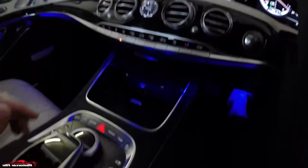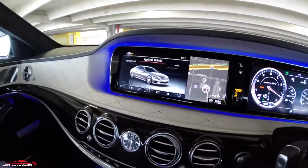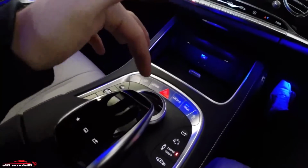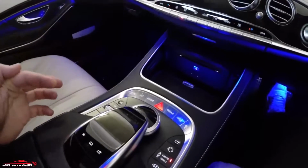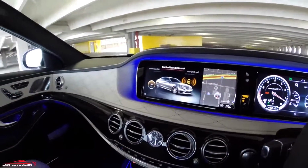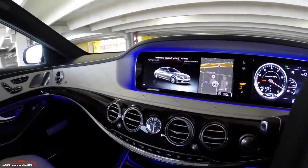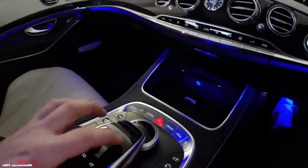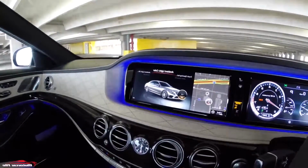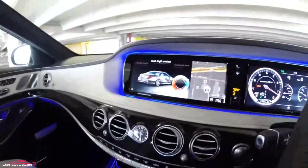But let's say, for example, I go into vehicle settings. Right now we're in vehicle settings. So I can push down, just like you push the knob down, the command knob, I can push this down and it'll take me into that selection. So let's go into ambient lighting. And I'm doing this by simply swiping right. So we go into ambient lighting. Again, I push down on the touchpad to select.